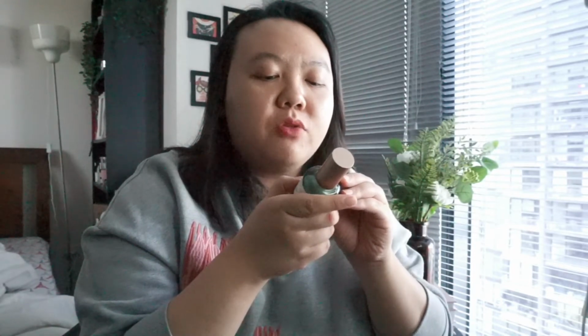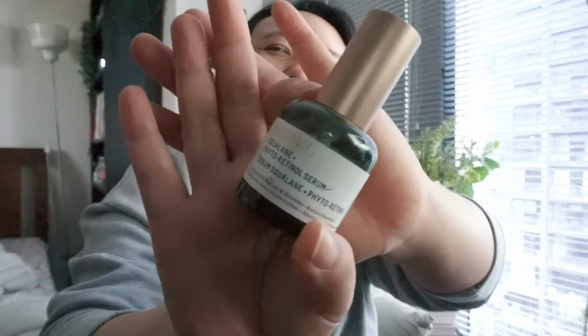The next one that I'm going to share with you is the Biossance Squalane and Phytoretinol Serum. So these ones here. Now, I love Biossance products, by the way. Their peptide eye gel, their vitamin C rose oil, they are really, really good.